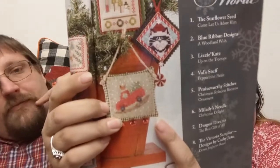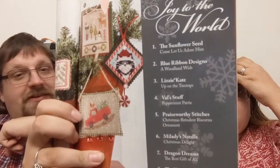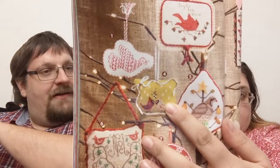It's the red truck. Can I ask you a favor? I want to do the cat. Hold it up. Okay, hang on. Who wants to do the cat? For no reason other than it's a cool cat. And if I do it in November, I'll be ready for the tree in December. And then my final ornament start for the year is Kissing Cardinals, which is by Designs by Lisa. That's our plan starts for the year.